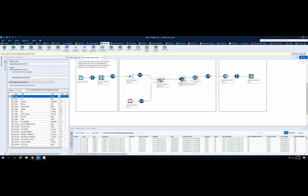And to further expand my analysis, I can add some more context to my data using the 3,500 different variables that are available. So in this case, I chose to segment my data based on Mosaic. It's a standard that describes American consumers. And this will all make a lot of sense when you look at the final output or the final visualization.